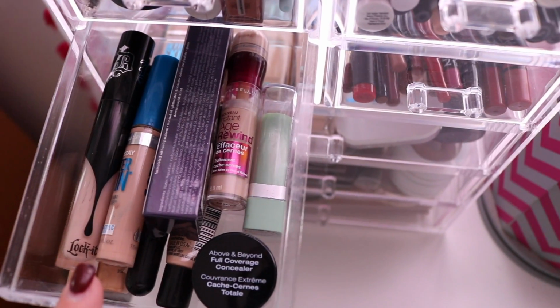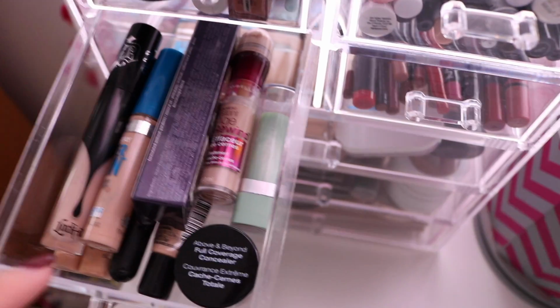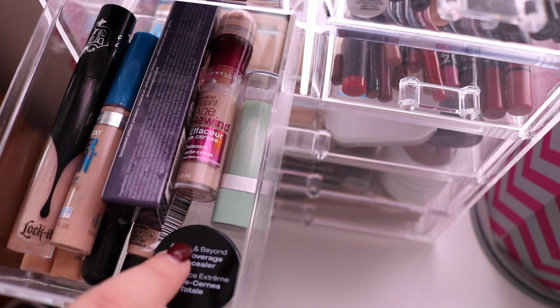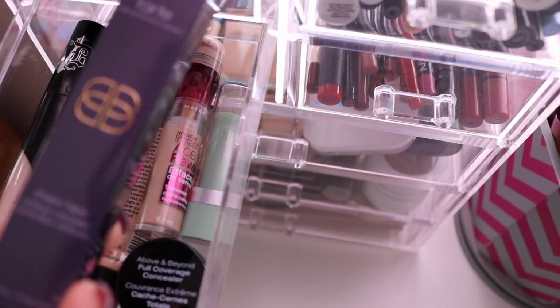I absolutely love concealer, and for being such a concealer junkie, I'm kind of surprised that I don't have more. I have so many different concealers, high-end, drugstore, so here are the ones I have. I have the NYX Above and Beyond Full Coverage. I recently just picked up the Tarte Shape Tape, which I've only tried once.